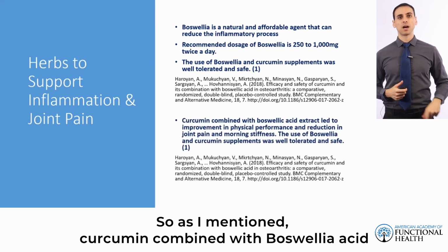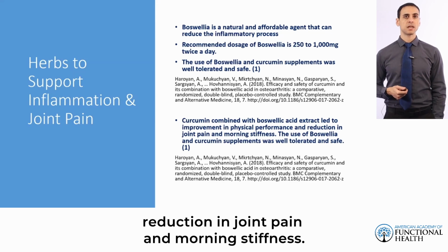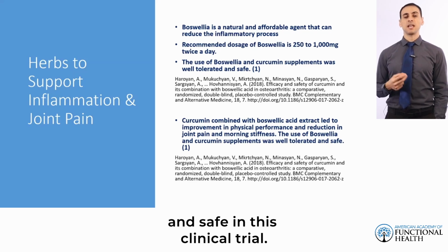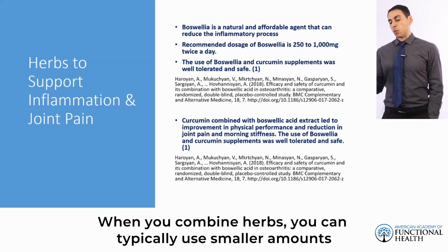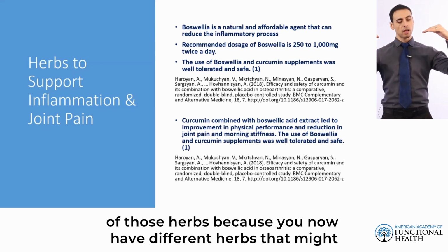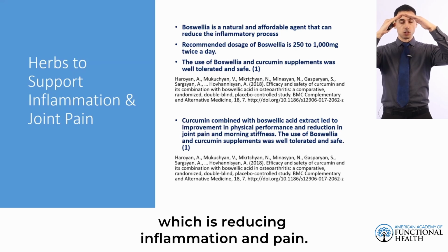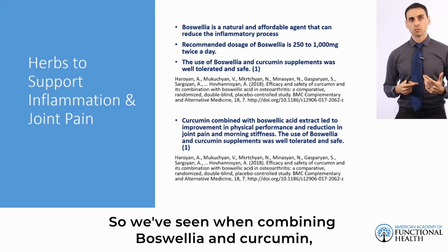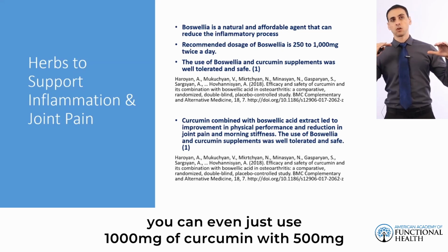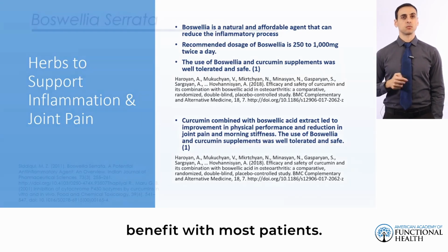So, as I mentioned, curcumin combined with boswellic acid extract led to improvement in physical performance and reduction in joint pain and morning stiffness. The use of both Boswellia and curcumin supplements were well tolerated and safe in this clinical trial. When you combine herbs, you can typically use smaller amounts of those herbs because you now have different herbs that might work differently, but they all work towards the same goal, which is reducing inflammation and pain. So we've seen when combining Boswellia and curcumin, you can even just use 1,000 milligrams of curcumin with 500 milligrams of Boswellia, and you're already going to get a really good benefit with most patients.